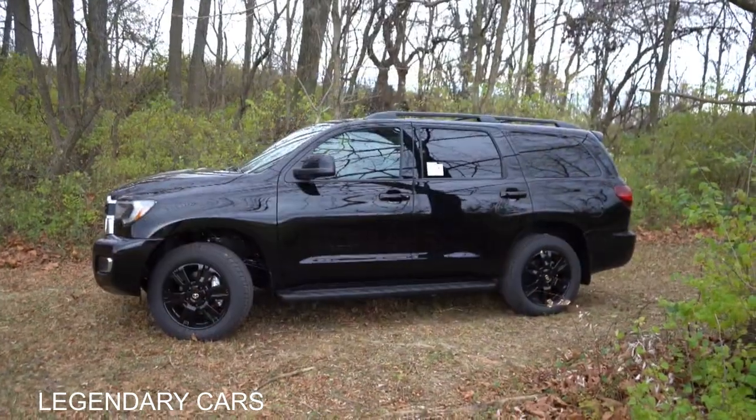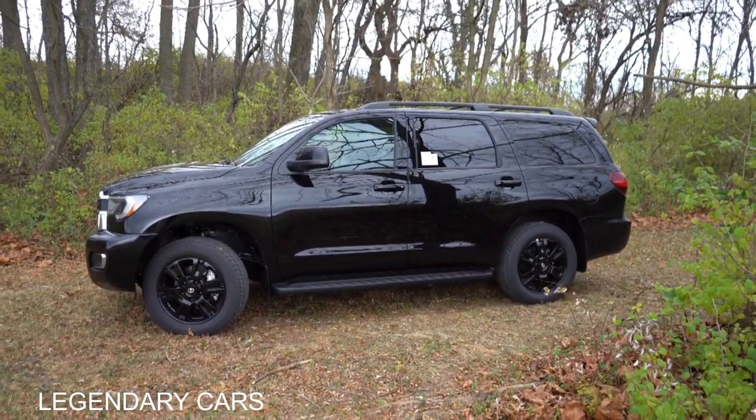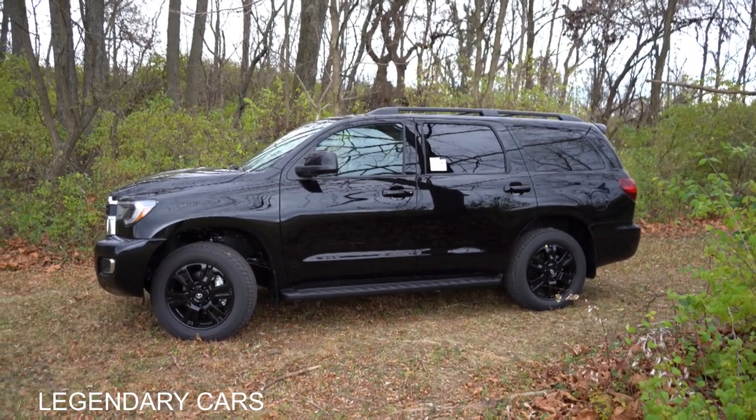All right, so now since we are around to the side of this one, low profile roof rails come on all trim levels, and they're going to be finished in either black or chrome, depending upon the trim level that you go with.